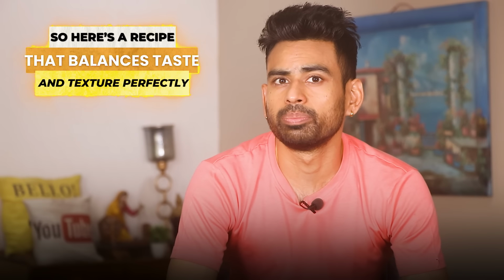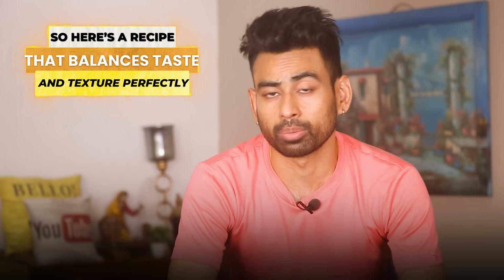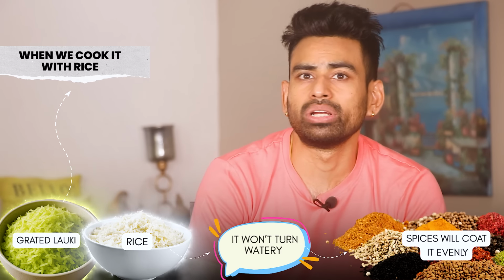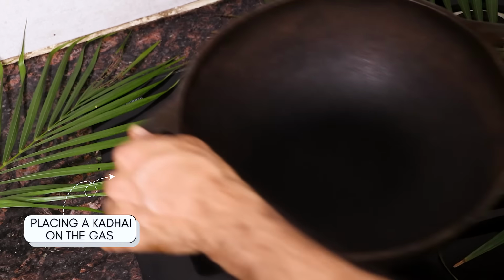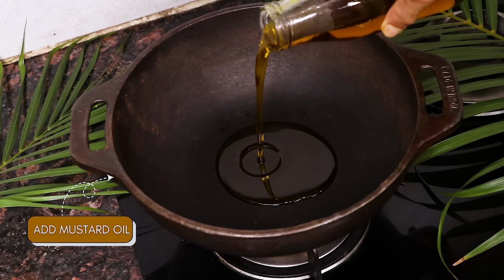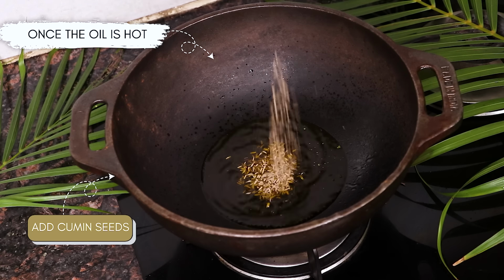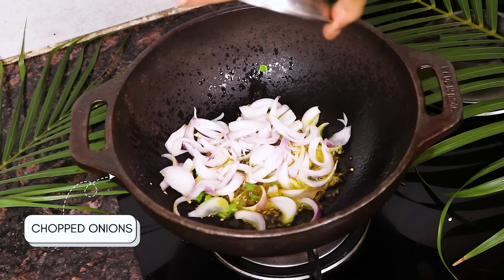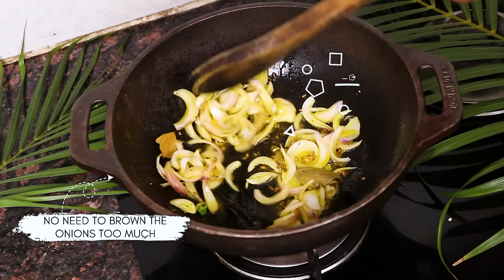So here is a recipe that balances taste and texture perfectly. It's called Lauki rice. The trick is to grate the Lauki. This way, when we cook it with rice, it won't turn watery and the spices will coat it evenly. Start by placing a kadhai on the gas. Add mustard oil. Once the oil is hot, add cumin seeds, grated ginger, green chilies, bay leaf and chopped onions. Saute them a bit. No need to brown the onions too much.